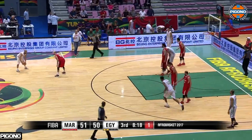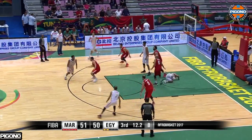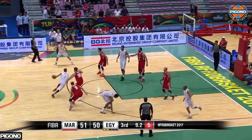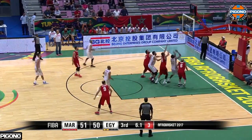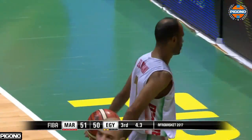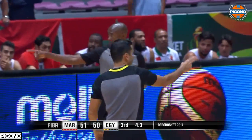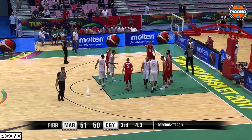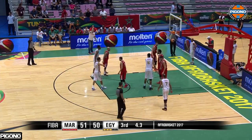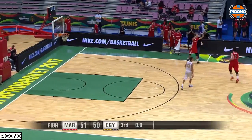Khalfi in possession here for Morocco. If Egyptians are going to box out properly, they will still have one more possession in this quarter. Morocco looking to regain that three-point advantage. The shot is missed, but the foul is called. Bakr is penalised. Yeah, it has been called on Ahmed Bakr, but because Egyptians have been managing their personal fouls really well, they're not sending Moroccans on the line yet. Now, a chance for the three is missed, and it's going to be a hopeful attempt, which falls well short.